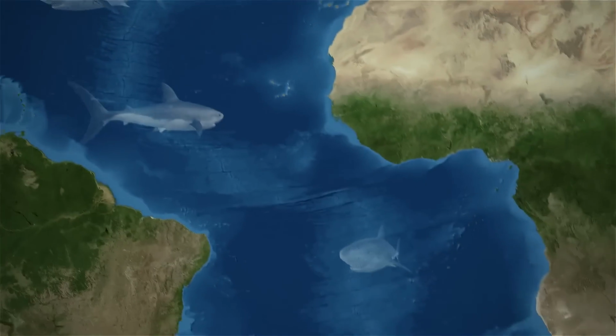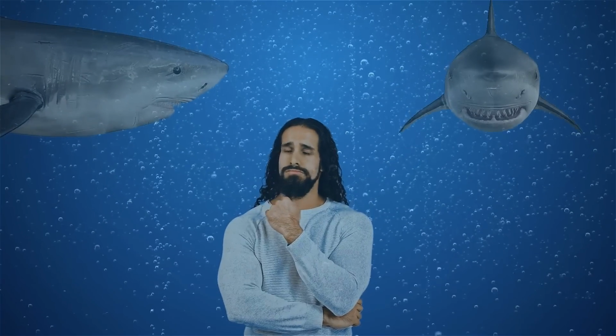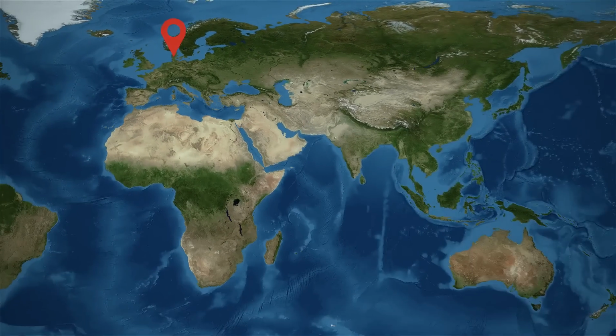How do we know the megalodon was so widely spread? We can only presume, based on the fact that they discovered the most northern fossils off the coast of Denmark and the most southern in New Zealand.